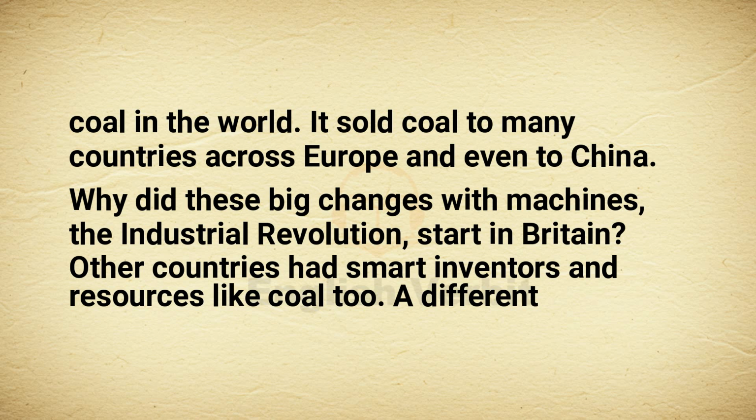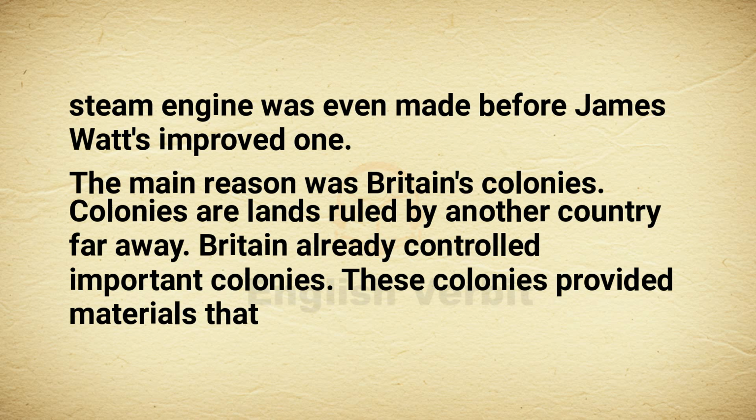Why did these big changes with machines, the Industrial Revolution, start in Britain? Other countries had smart inventors and resources like coal too. A different steam engine was even made before James Watt's improved one.